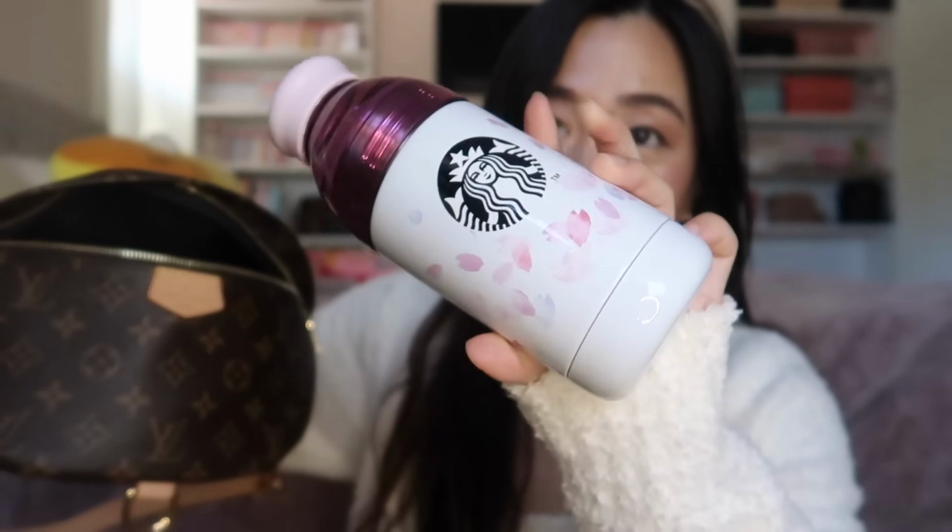So I got this Starbucks bottle. It's so cute. There's cherry blossoms all around it. Anyways, this bottle, the size of my head, literally fits in here, no problem whatsoever. Even with the bottle inside, you still have so much room in here.